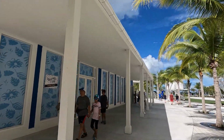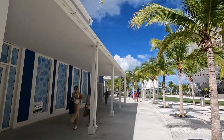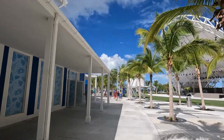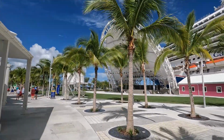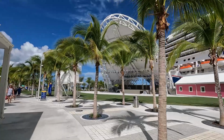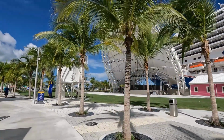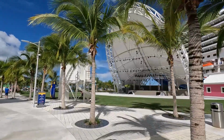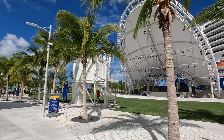Now you can stay in this little curated, safe area and wander all the way down here. And as you're going to see towards the end of this section is right where Senor Frogs is, and you're just a few minutes from Junkanoo Beach. So if you did want to go to a free beach, you can walk all through the port here, and it's all closed in and safe and a little bit of a better experience, in my opinion.